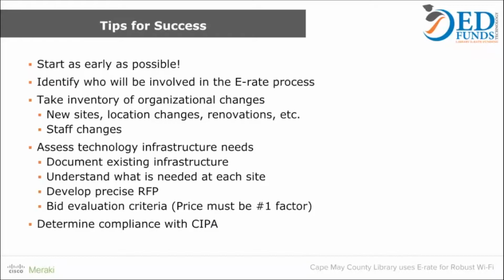I'll keep harping on start as early as possible. More vendors participate when you start early. You get better quality responses. You have time to really align with your board meeting calendars and to access your IT resources, especially if they're not a part of the library staff. Identify who's going to be involved in the E-rate process. You know, is it a librarian, library director?